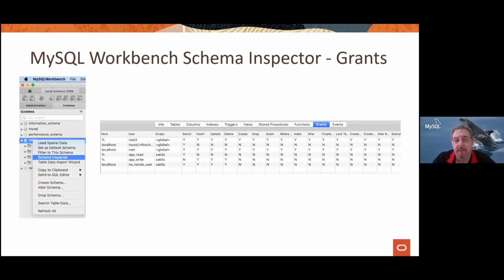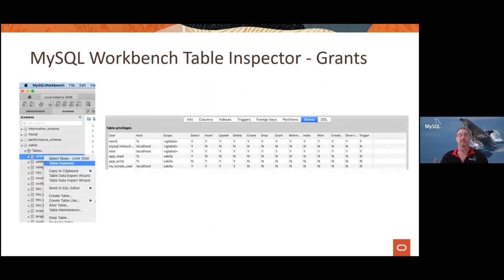For those that may be familiar with MySQL Workbench, this is actually an easier way to get this information. You can graphically see at a glance what the grants are for different types of users, the scope, can they insert, update, delete, what is their access to various components. And that's at the schema level. We also have the same ability at the table level for discerning who can access a table and work with that.